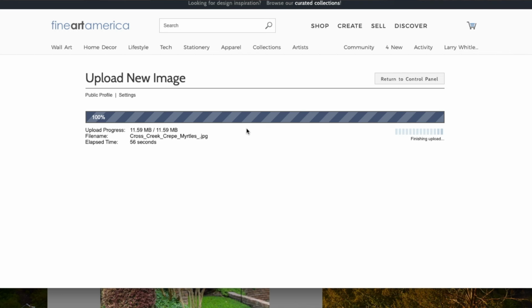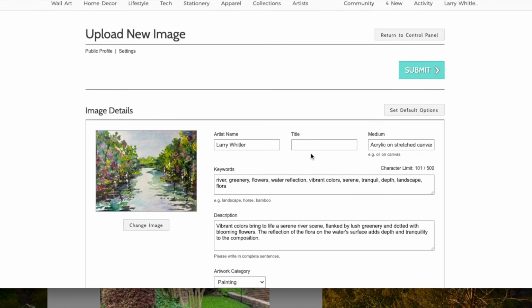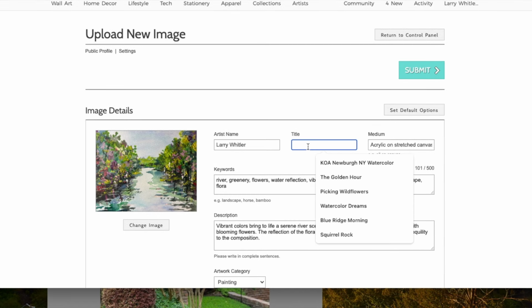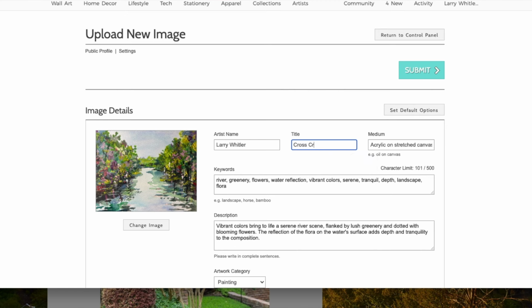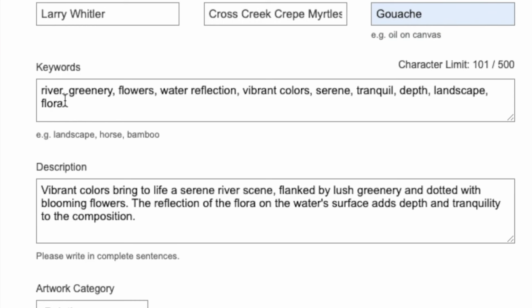All right, let's see. It's doing its thing. Okay, now it's there. Okay, now let me put it in. Let me put the title in. Cross Creek Crepe Myrtles. And it is gouache. Gouache is the medium I'm using. Now let's look at what the AI did. AI said it was a river.